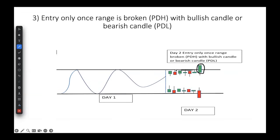You can see that it made a range here and traded near the previous day high, and the candle which breaks the previous day high and that range is the entry. Or it makes a range here, and the candle which breaks the previous day low with a bearish candle is the entry.